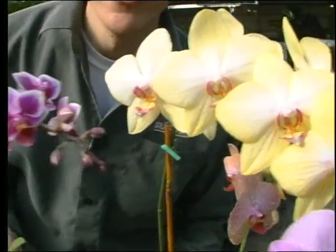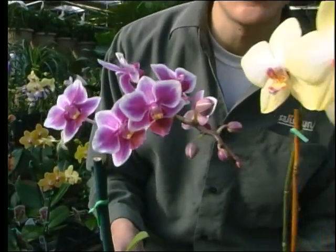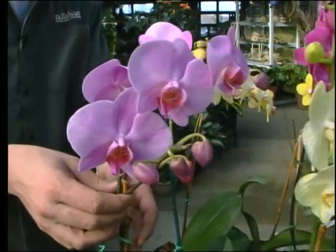Aren't these incredible? Orchids bring an instant sense of style and beauty to anyone's home. Today we're talking about orchids, a little specifically. We're talking about Phalaenopsis orchids. These are Phalaenopsis orchids, otherwise known as moth orchids.